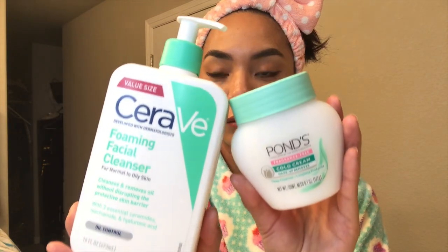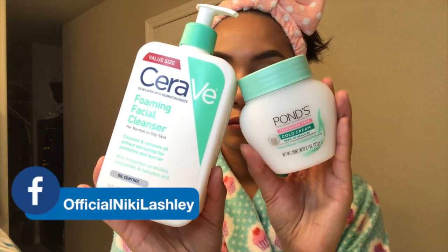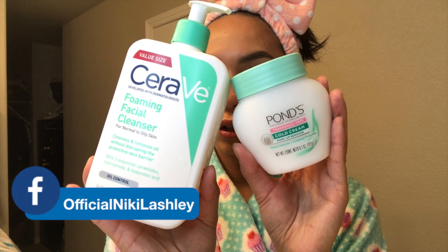Today I'm going to do a first impressions of two products that I purchased the other day, and it is the CeraVe Foaming Facial Cleanser and Pond's Cold Cream Makeup Remover.